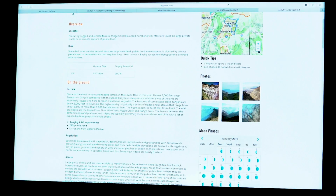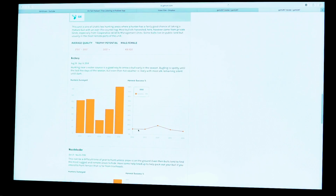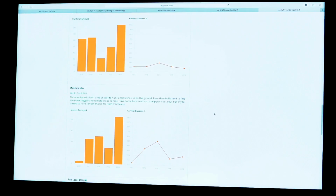Features rugged and remote terrain, holds a good number of elk. Most are found on large private tracts or remote sectors of public land. So good elk populations, most of them are on the private land. That's why success rate is low and the bull to cow ratio is high. So we can go down, we can see harvest success rates have been 11%, 11%, 19%, 11%, 8%. So hovering around that 10%, which honestly for an over-the-counter archery tag is probably about average.